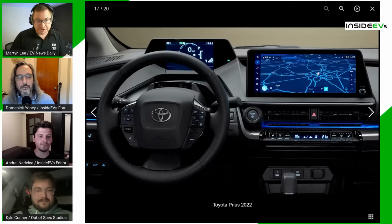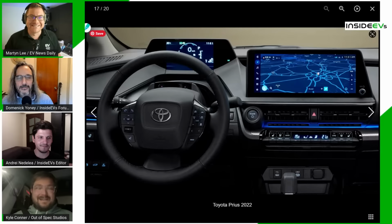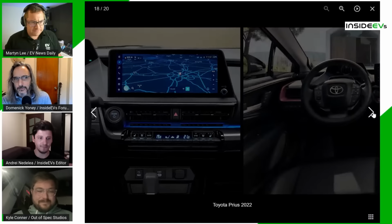But it looks cool. Look at the massive screen inside it, and you know that's going to be interesting when your Uber driver chooses the radio station you want, right? Because that's the only time you're going to be in one of these. The driver's screen is kind of similar to the BZ4X, I think, Kyle. But you said you didn't like that far forward thing in the BZ4X.